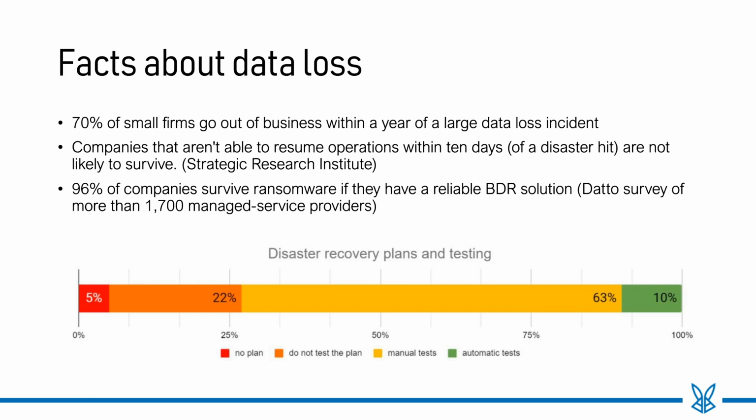After the personal anecdotes and those two popular companies that serve as examples, there's also a lot of research on this subject. Basically, small firms are very vulnerable to data loss, but even big companies are very unlikely to survive if they can't come back quickly enough after a disaster hits.